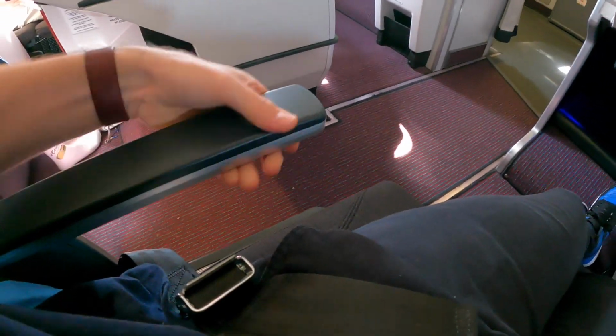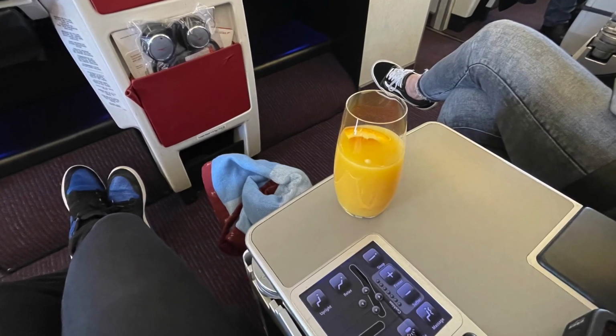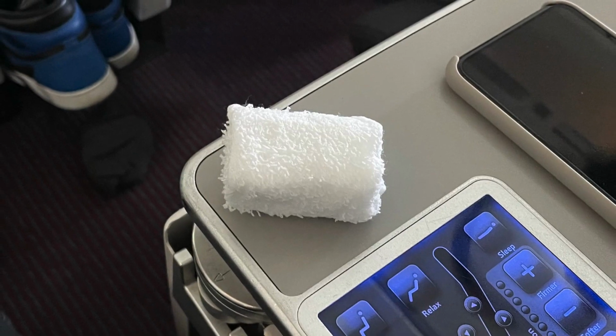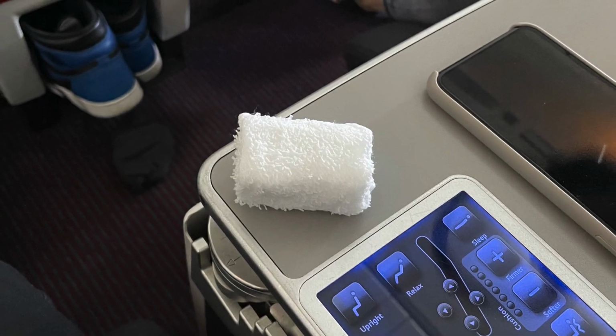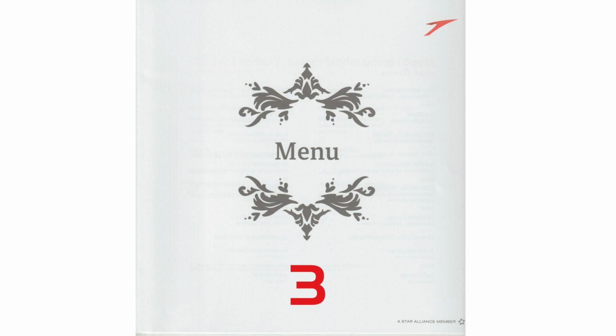Like I mentioned before, this armrest could be lowered. I just got stage fright while filming. Pre-departure drinks were served, and after takeoff we received a hot towel, a welcome sight indicating that things are slowly returning back to normal. I'll add the menu here quickly. If you want to read them, then please pause the video.